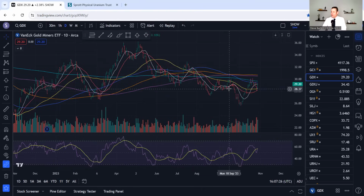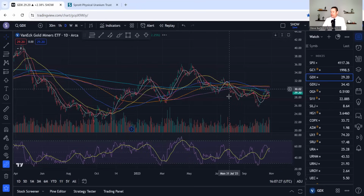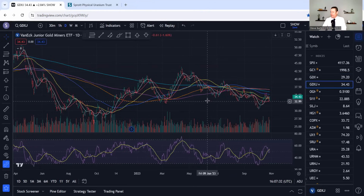But if Mother Gold does turn down as we expect, it's very likely that GDX and also GDXJ is going to turn down as well. It's kind of rare that gold goes down and the miners go up, although it does happen, but more often than not, no. Both GDX and GDXJ look about the same on the charts.